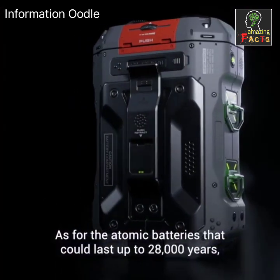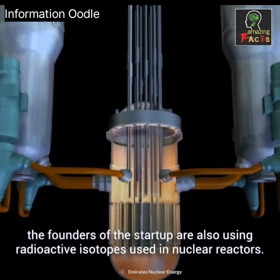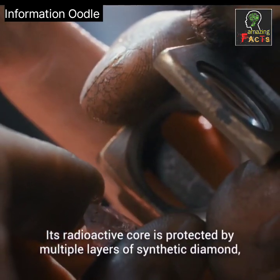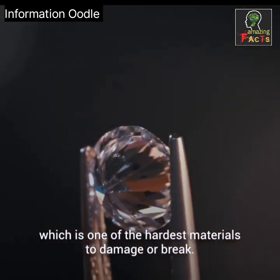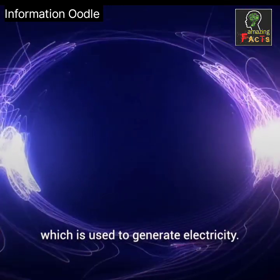As for the atomic batteries that could last up to 28,000 years, the founders of the startup are also using radioactive isotopes used in nuclear reactors. The battery's radioactive core is protected by multiple layers of synthetic diamond, which is one of the hardest materials to damage or break. The energy is absorbed in the diamond through inelastic scattering, which is used to generate electricity.